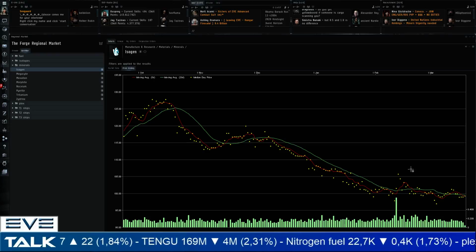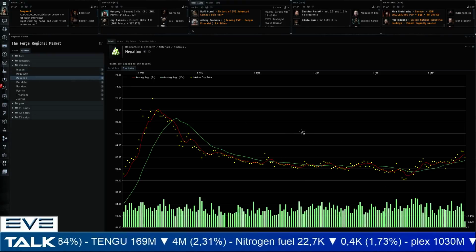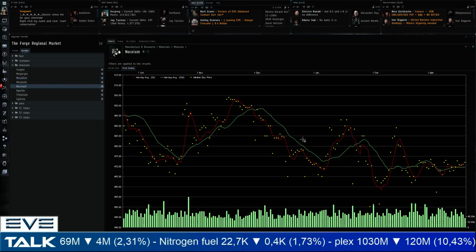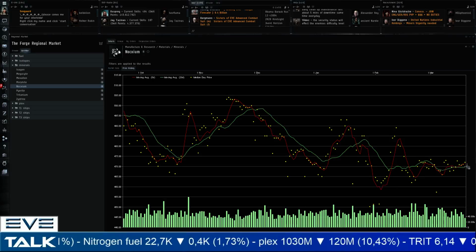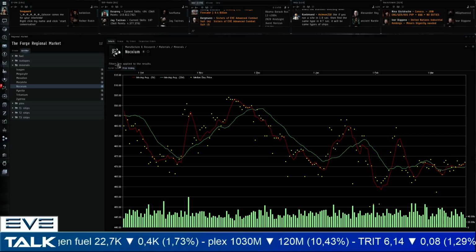I think it's looking okay for most high-sec minerals, and the most interesting one is probably Mexalon, because that one is going up in price once again. And then the in-between one, that's what I'm calling Noxium here. The bottom of 470, even 465, 460, we're very close to that. Slight uptick to be seen at the tail end here.